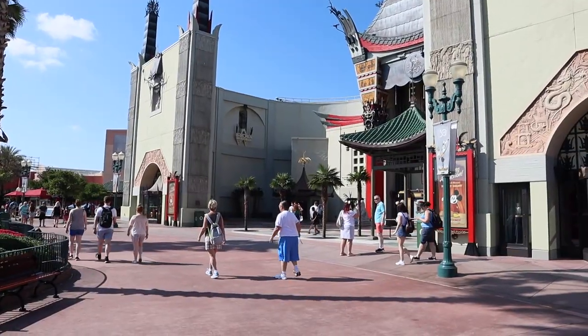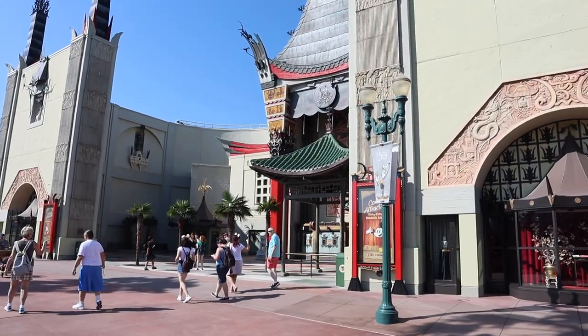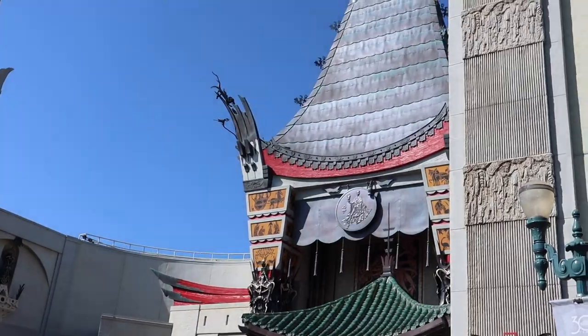Such a beautiful day out here. Gorgeous morning. Although I missed the Great Movie Ride, I am very excited for this attraction to open. Not sure of the date yet. I think it got pushed back until 2020, I believe.